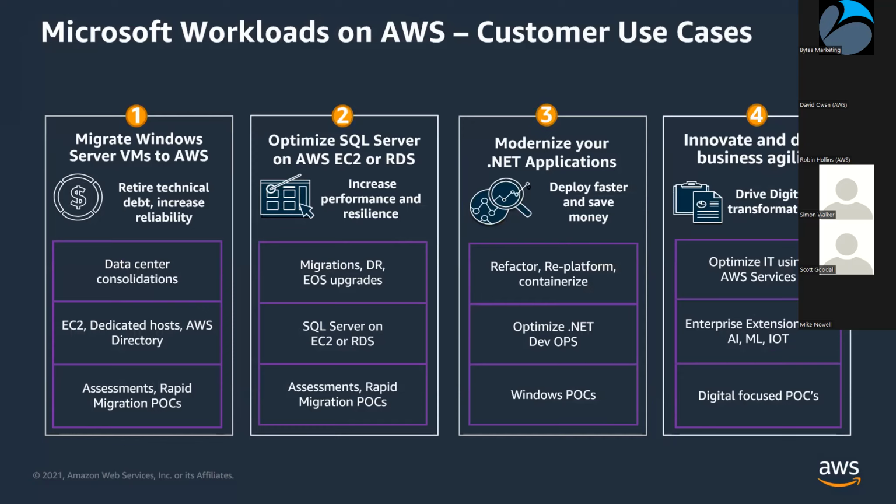AWS can also help you with innovating and driving business agility by helping you modernize off Microsoft solutions altogether. We saw a little bit of that conversation in the VMware piece as well. So what we can do is we can help you modernize off SQL and Windows Server potentially via the use of things like immersion days and proof of concepts.